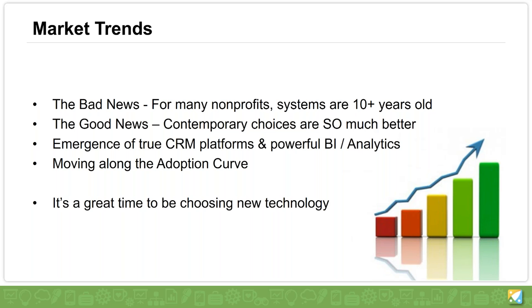The other trend that we're seeing is the emergence of true CRM platforms. We'll talk a little bit more about what that means. And also powerful business intelligence and analytics tools. I want to make a note that many of the advances being made in nonprofit technology are also a result of the advances being made in commercial technology, technology available to the Fortune 500 and such, and that nonprofit vendors, to some degree, are sometimes translating the accelerated use of technologies for customer engagement into what those tools could do for nonprofits for constituent engagement. And when it comes to business intelligence and analytics tools and methodologies, those things are rolling straight out of the commercial sector.